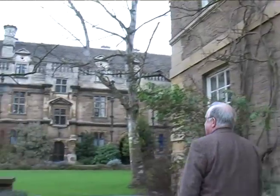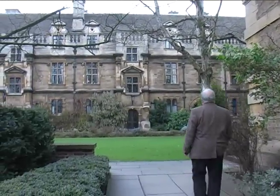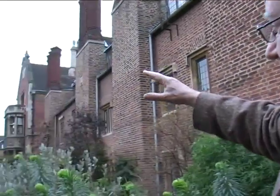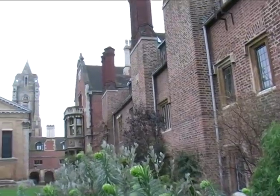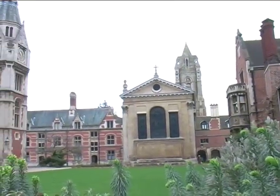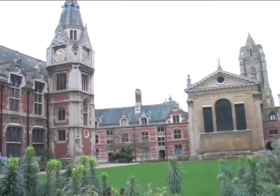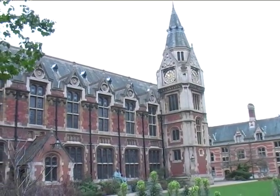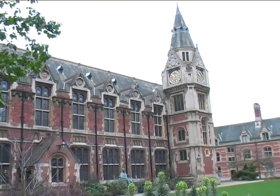What you've got here are three different periods of building. Probably a 15th century building there. This chapel, obviously a 17th or 18th century establishment, followed by this Victorian extension, all within a very narrow space, which is quite typical of Cambridge colleges.